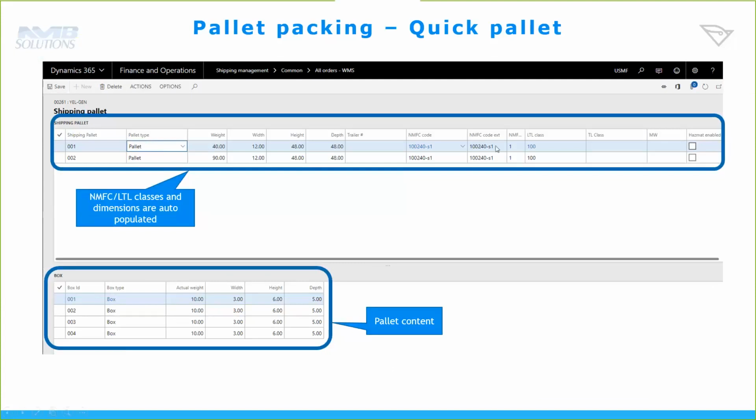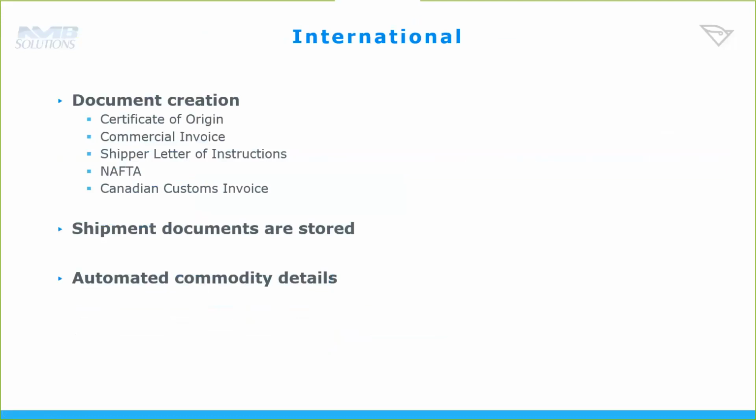After the palletization process is completed, you will be able to see the NMFC codes and LTL classes for those items are already assigned. And on the top box, you will be able to see the pallet information, their dimension, their weight, and at the bottom, you will see the content of those pallets, which boxes, their actual weights, their dimensions. Within those pallets, the information will be registered as well.